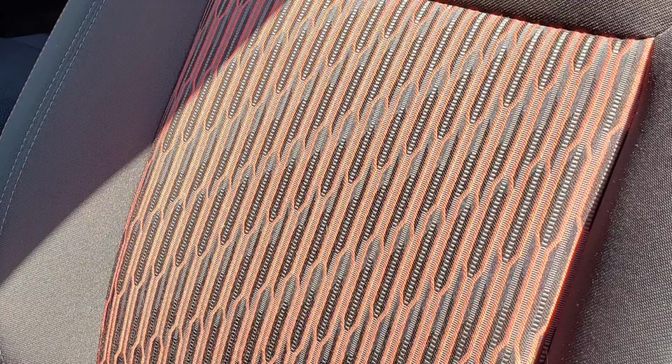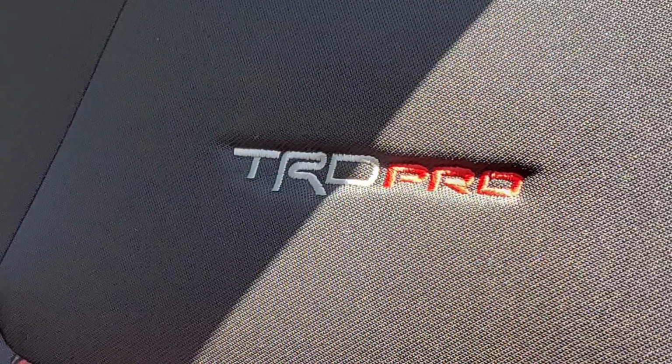But one thing you should know about the 2015 TRD Pro, it's kind of unique to the other ones. The 2015 is the only TRD Pro that came with fabric seats versus 2016 and up. We see the leather seats with the TRD Pro logo on the seat itself.